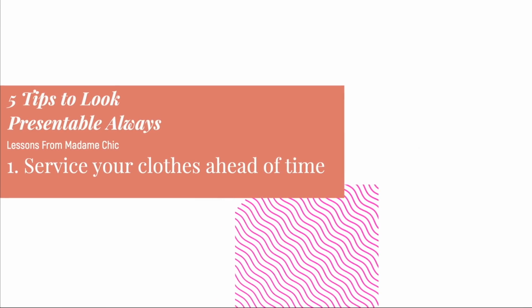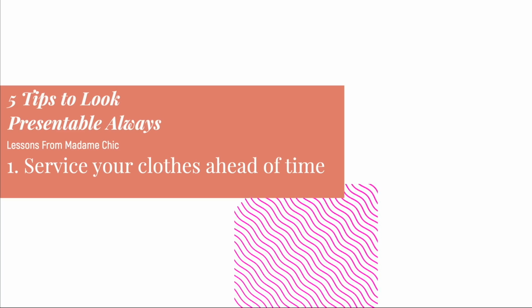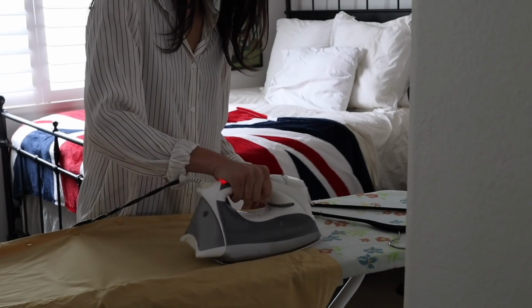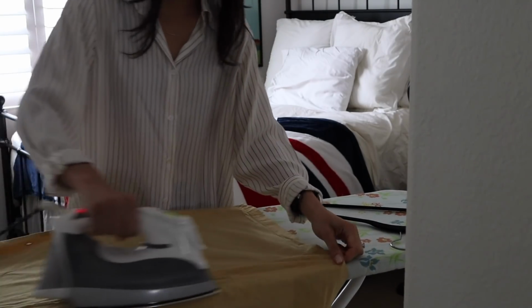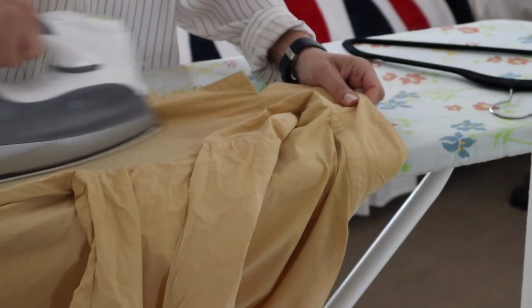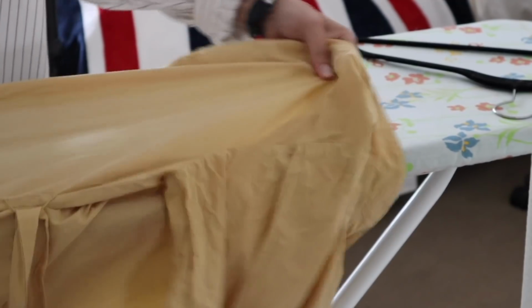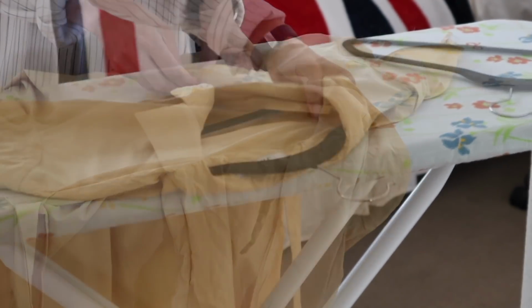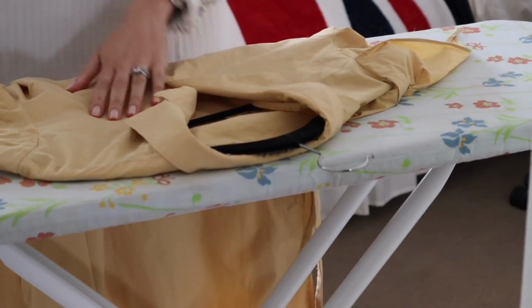Tip number 1 to help you look presentable always is to make sure that your clothes are steamed or ironed ahead of time. Now, I know this sounds like really obvious practical advice, but I still struggle with this. In fact, the reason why I'm doing this video was because last week was really busy for me, and in the morning when I was getting dressed, there were a few times where I had to bring out the iron and the steamer, and I'm thinking, oh my gosh, why am I doing this right now? So it is really important that you are prepared, and I forget this too.